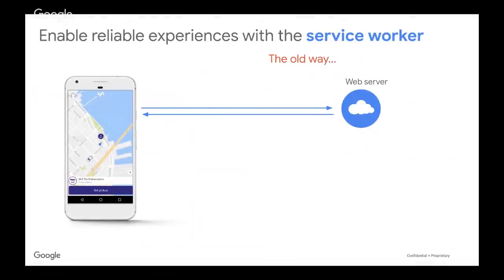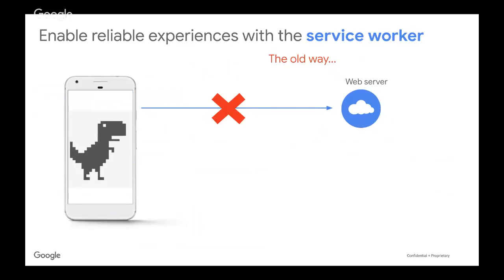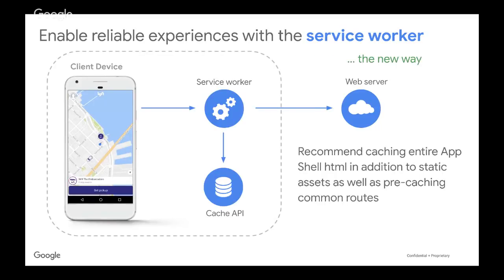So one of the ways that we can enable those reliable experiences is with service workers, which is one of the technologies that enables PWA. The current way of doing things, of course, is that if you need to get a resource, you communicate with a web server. And as soon as you lose connection, you get the dinosaur. You're offline. Your phone's not going to be able to access that resource, even if you have things cached on your phone.